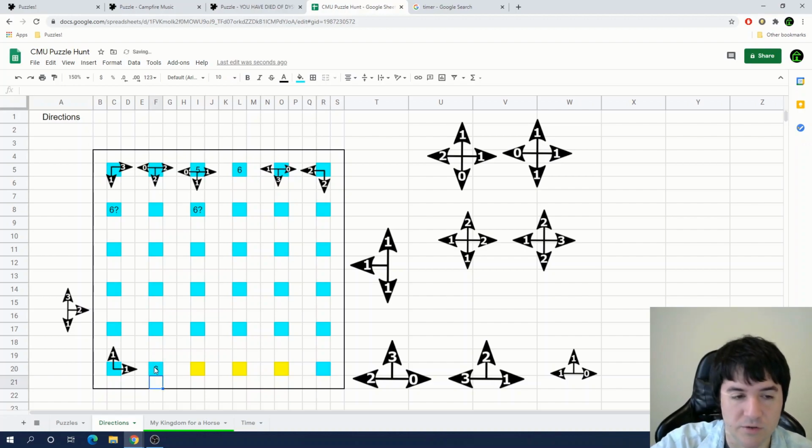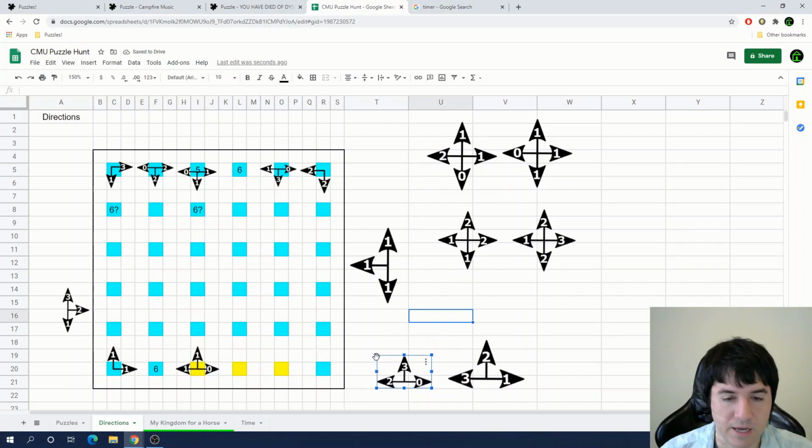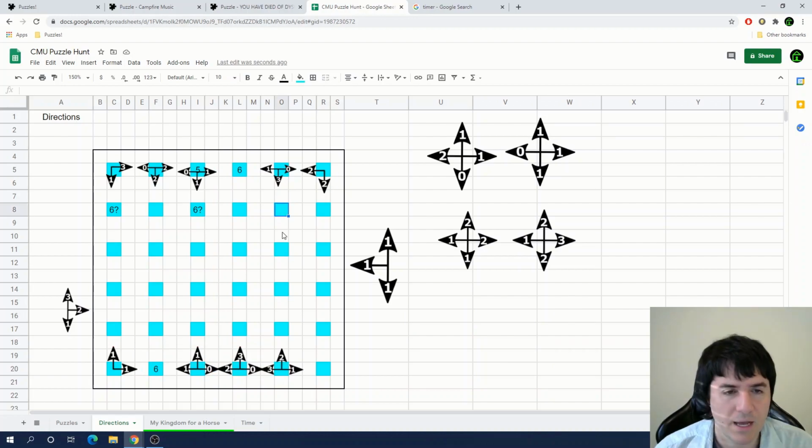So since they don't, we know that the 6 has to go there in the bottom row. So that means that the 2 and the 3 clue can't go here. This has to be the 1 clue. In fact, these clues with the arrows pointed to the left have to go in ascending order. Actually, looking in this second to last column here, we see something interesting.